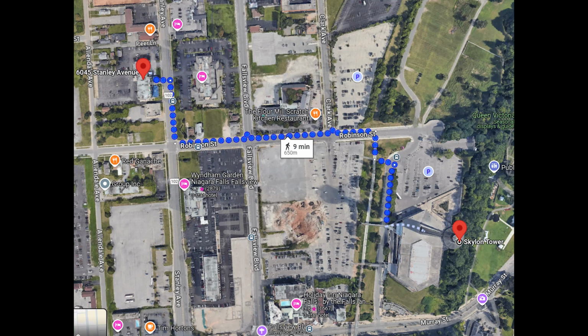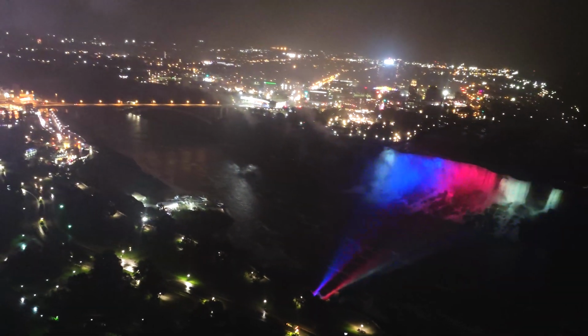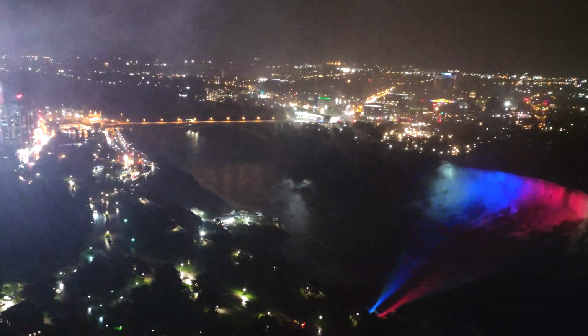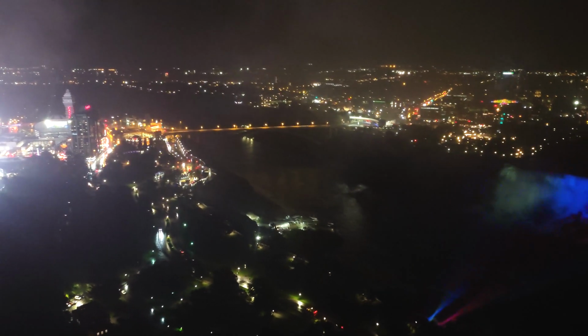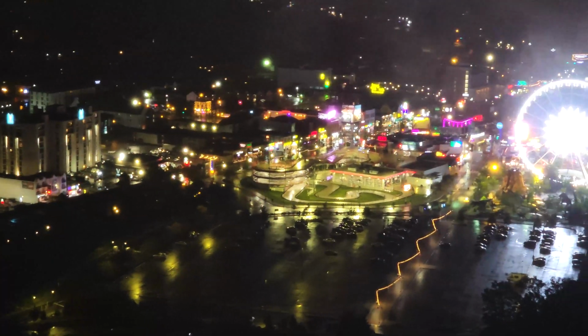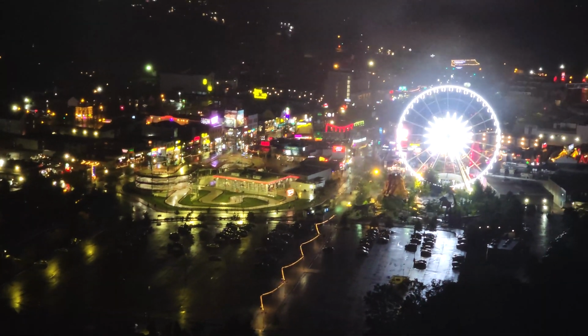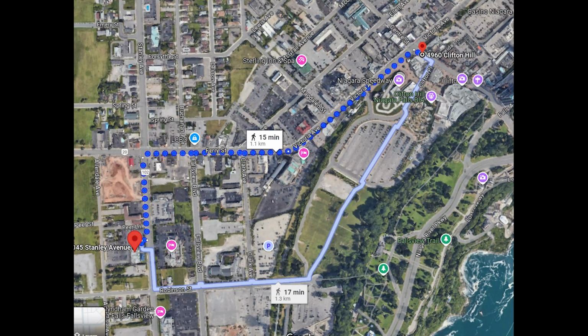And if you wanted to go on the Skylon Tower, I did go up there during the night. It was very misty, but again, the weather wasn't that great during my 2 days there. But I would recommend either going during the day, or if you do go during the night, just make sure the weather is permitting, because you can get some really great shots day or night. And there is parking down below, which is great as well if you want to drive.